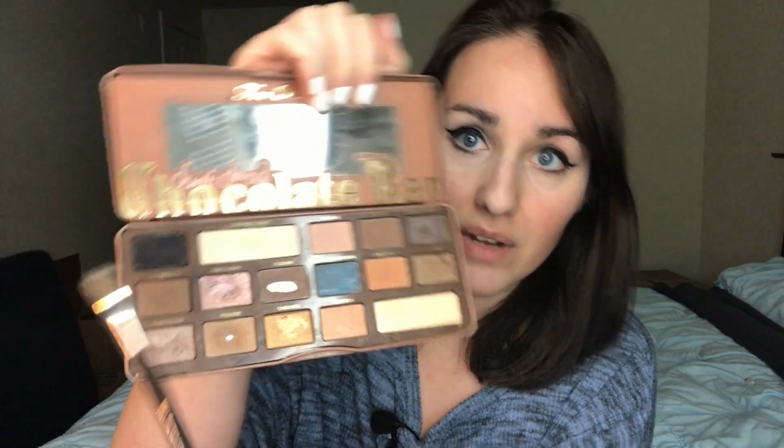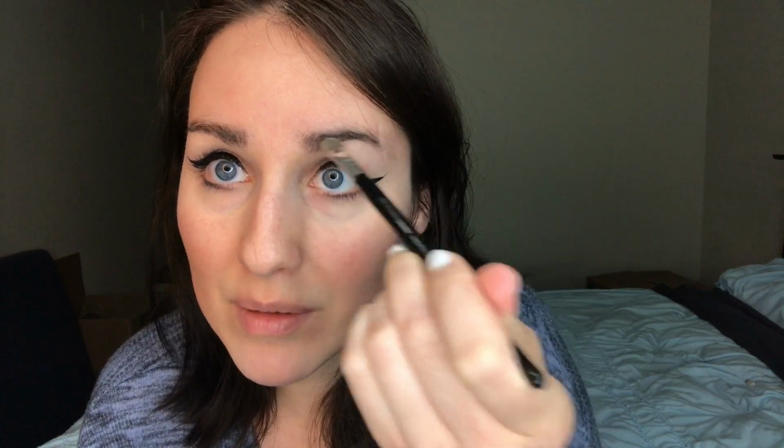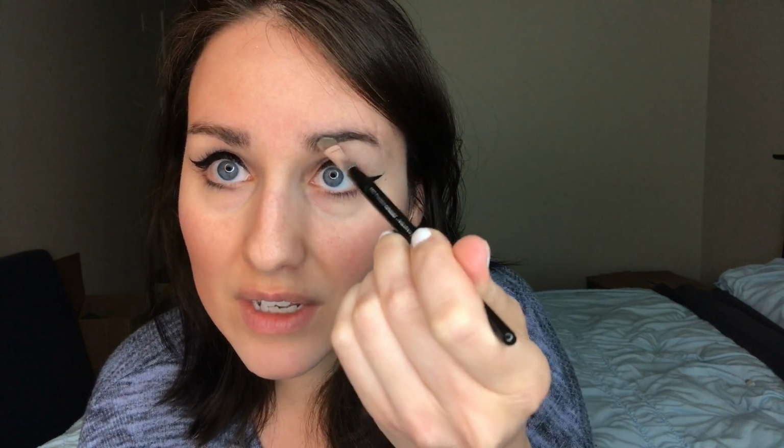What I'm actually gonna do to really make it darker is I'm actually gonna use this Too Faced chocolate bar palette. I've had this for like three years now at least. Actually, I think 4 or 5 years. And I'm gonna go in with this black shade right here called Licorice. And I'm just gonna add just a little bit. I don't wanna make my eyebrows like black, but I do like the contrast that it adds when I add darker brows.